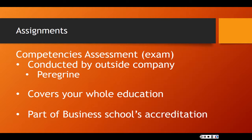So the business program here is accredited by a body called the IACBE, and it's pretty challenging to get accredited. So Peregrine helps us to do that by, one of the ways is measuring, did you learn certain outcomes through this program, and can you show that on an exam? Also, that written reflection will be used for this accreditation too. Do you feel like you learned what you're supposed to learn, and can you demonstrate it? So that's what this exam is about.